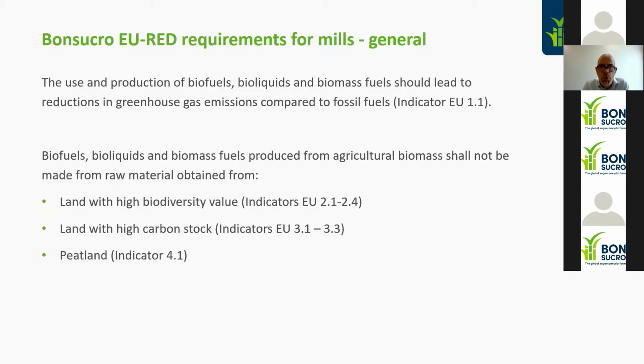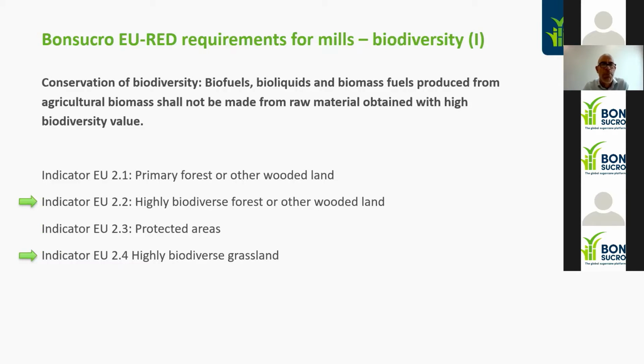I won't go through all the indicators in detail. I'll focus on the changes in the new standard compared to the requirements in the old standard. First of all, requirements are related to the conservation of biodiversity, and that is listed here. So basically, the requirement in the EU is that biofuels, bioliquids produced from agricultural biomass shall not be made from raw materials obtained from land with high biodiversity value in January 2008.